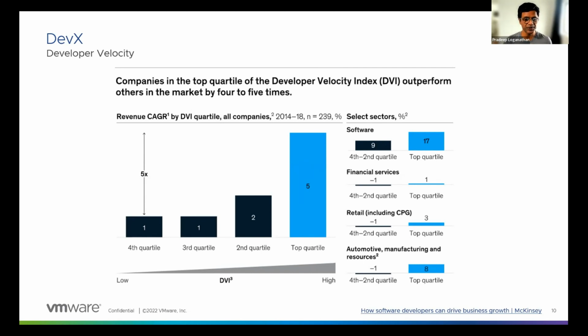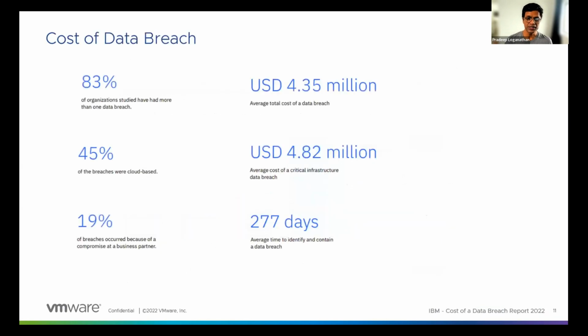However, there is also a flip side to this rapid innovation. This drive forward to innovate and push boundaries must also be tempered with pragmatism and care. As organizations start to push forward in innovation, they must also focus on security. IBM conducted a study on the cost of data breaches for 2022, and this study indicates that 83% of the organizations have had more than one data breach. Now, that's a pretty large number. And 45% of these data breaches were cloud-based. As organizations start to move to the cloud, a lot of these data breaches are occurring in the cloud environment.